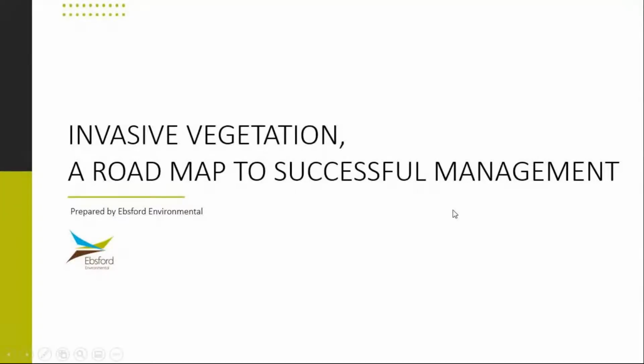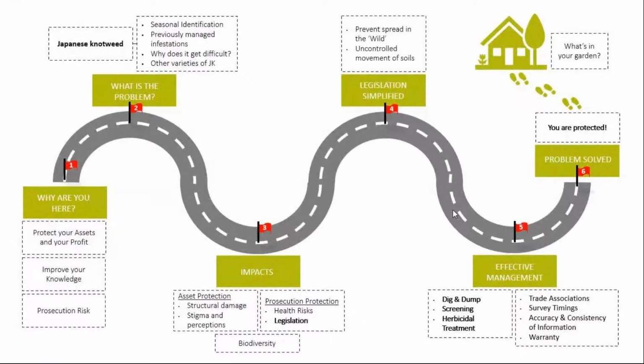So invasive vegetation management. We actually made this presentation a roadmap to success before the term roadmap became popular, as is evident over the last few weeks. And we've set it out in a way to make it a route to show how and what the problem is, and looking at methods of treatment, legislation, and how invasive weeds impact upon development.